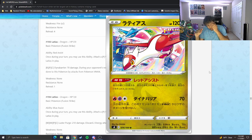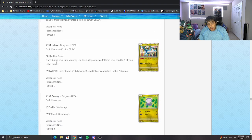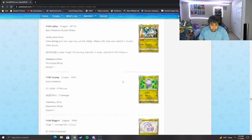Now, I know what you're thinking. The energy cost is really annoying to get to, but a Mew VMAX lets you copy that for free, or the 2 energy, sorry. So 70 and Mew VMAX kind of doesn't get touched. So you have a little bit of an opportunity to maneuver around some really annoying attacks. Like maybe you're attacking into a Dragapult, or maybe you're attacking into Shadow Rider. I don't know. But it gives you a chance to play around all that. And then Latios is just strictly worse than Genesect, because even though it's 210, it makes you discard 2.